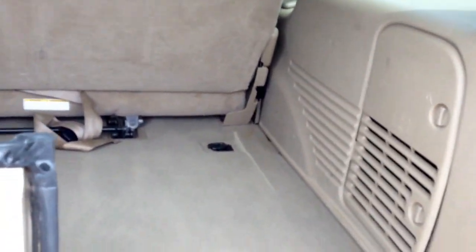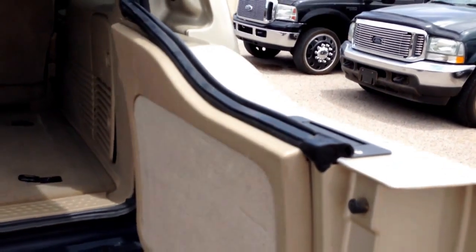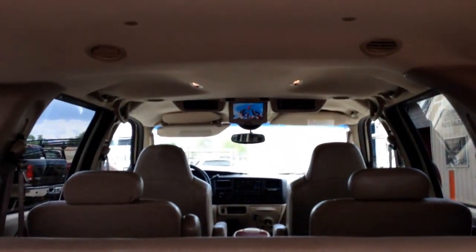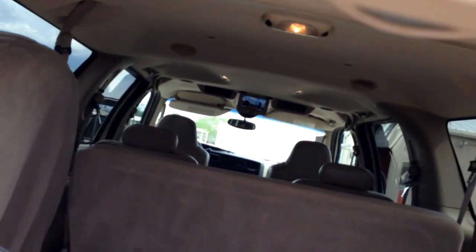I got Nemo in the DVD player. Now we got it down here. We just took it to the car wash. We did not give it a detail. We're trying to keep the price down. If you want us to have it detailed before it goes, let us know, and we'll do that. Just add $150 for a detail.